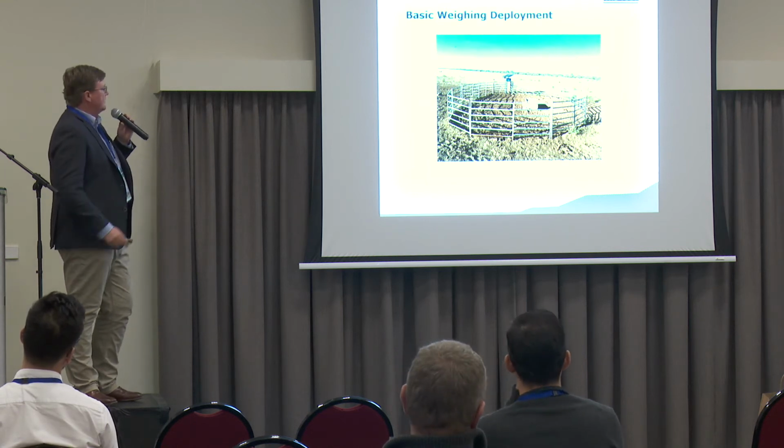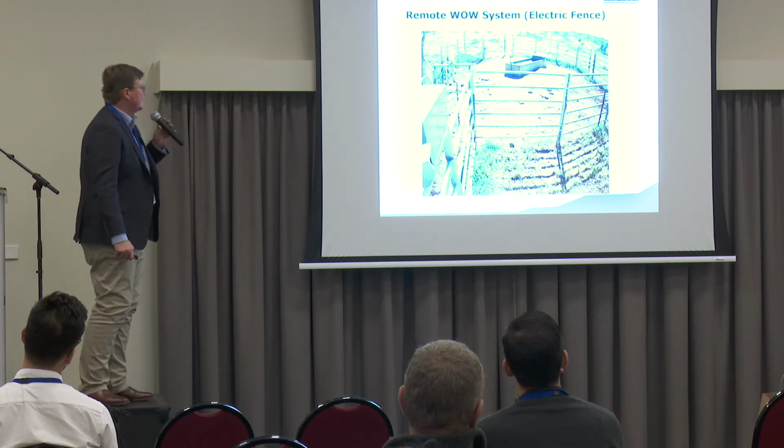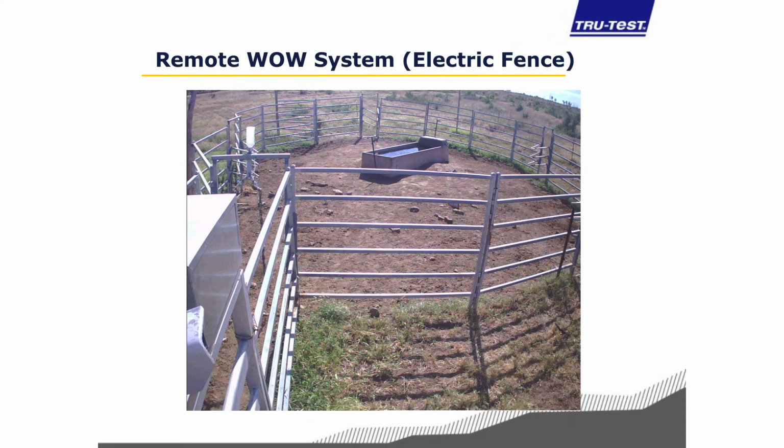You can then go into a more technical system. This is a deployment on a Queensland place that's actually using electric fence. So I'm sorry about the poor quality. This is actually a photo coming from the unit, which comes standard.